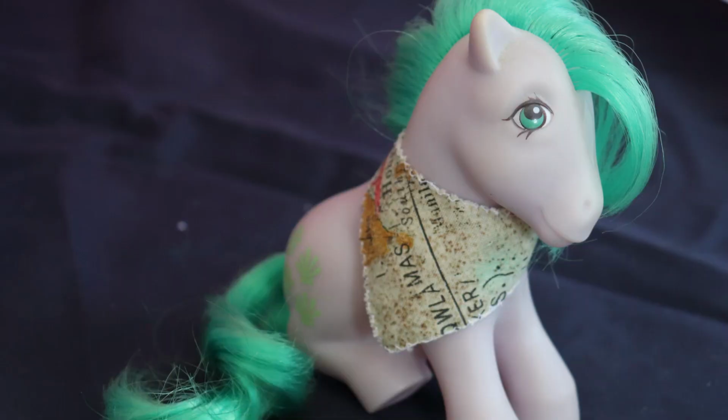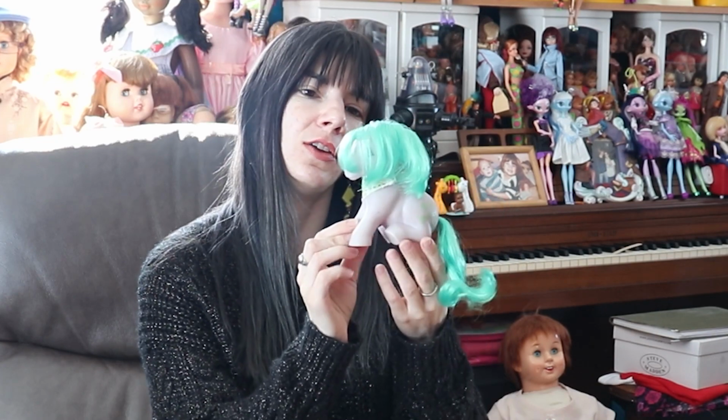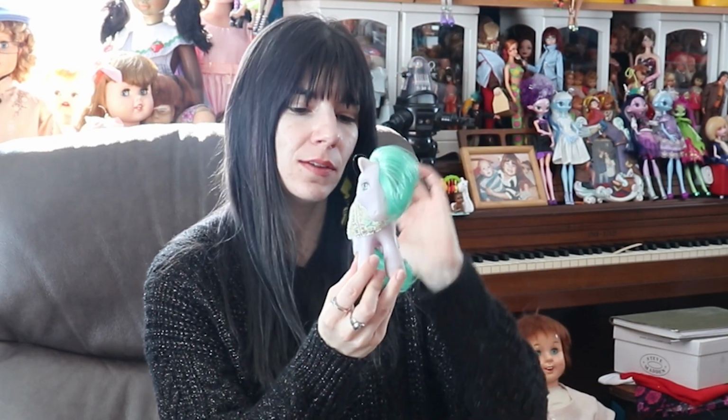So this is a US release of Seashell. She was like a year 2 pony. She has green eyes, this cool little sea green hair, and of course she has some seashells on her hip. She's wearing some pony wear. You'll see that she's just a very cute looking pony, but yeah, green eyes, hair, and seashells on her hip.